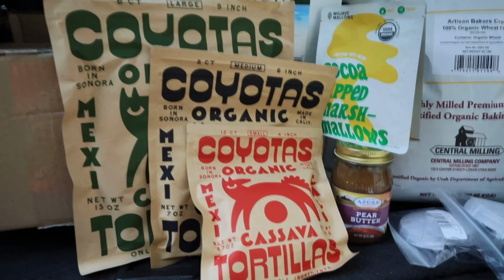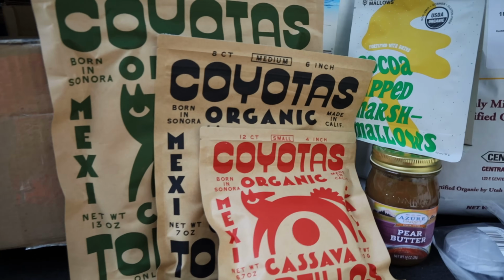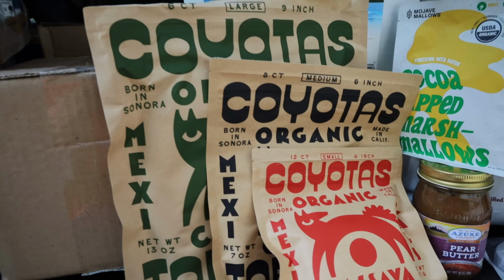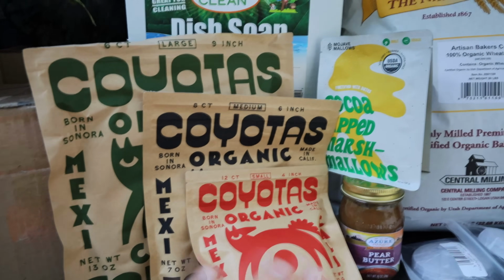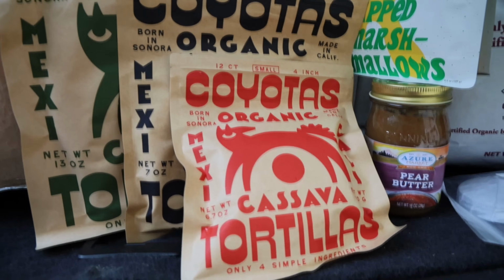Now, I usually buy the Siete almond tortillas, and I'll usually get big batches of those at Costco, but I saw this and I'm like, you know what, let me try it. I love that they have different sizes too. That's really nice to have those different sizes, so we'll see how we like them.